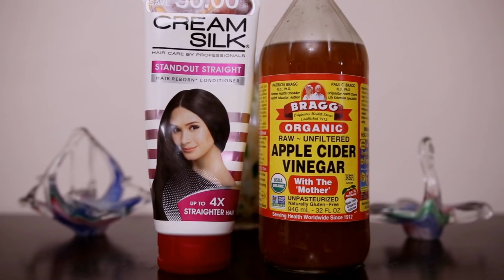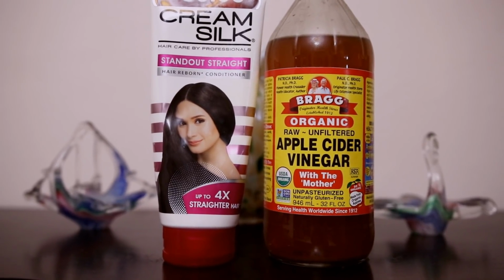Alright, so the next one is to use the CONSUKA method. It sounds so posh, but actually CONSUKA is just basically using a conditioner and an apple cider vinegar. And actually, this CONSUKA method is really effective if your hair is really damaged and dry because it helps smoothen your hair and it just makes your hair look alive and healthy again.